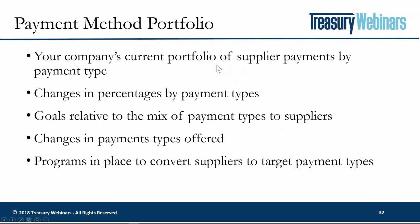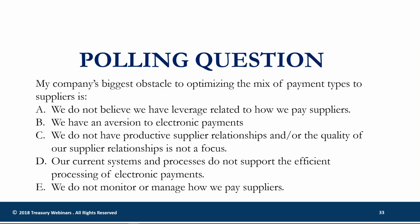Payment method portfolio, you want to look at that. You want to look at changes in percentage by payment types. You want to look at that as a KPI. Set some goals, and then you might want to make changes in types of payments offered, but you have to be ready for that. You have to make sure that your team is ready for that. And I believe you should have programs in place to convert suppliers to target payment types. Once you do that, even with a back of the envelope ROI calculation, I think you'll see that can absolutely be a game changer as well.